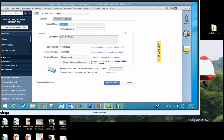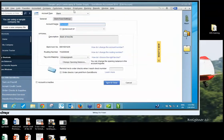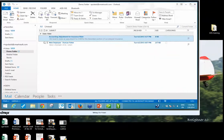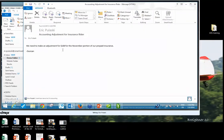Let's say you get a new bank statement from your bank. You can go right to the bank account in QuickBooks and scan those bank statements, so they'll always be available right here from inside QuickBooks. I use this a lot for journal entries. I'm going to go into Outlook. You can see our client sent us an email that says we need to make an adjustment for $100 for the November portion of our prepaid insurance.